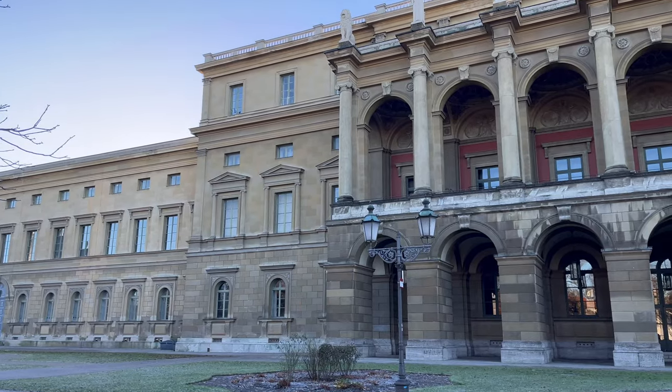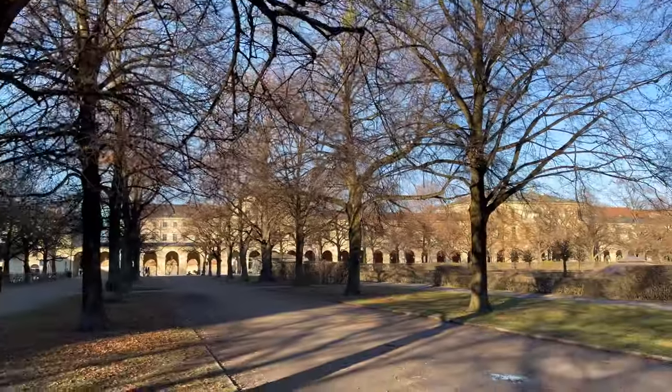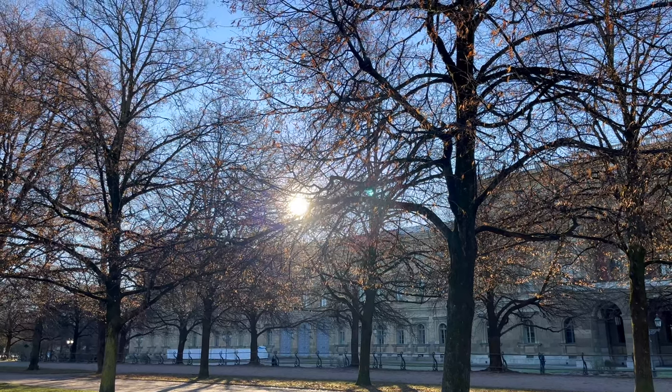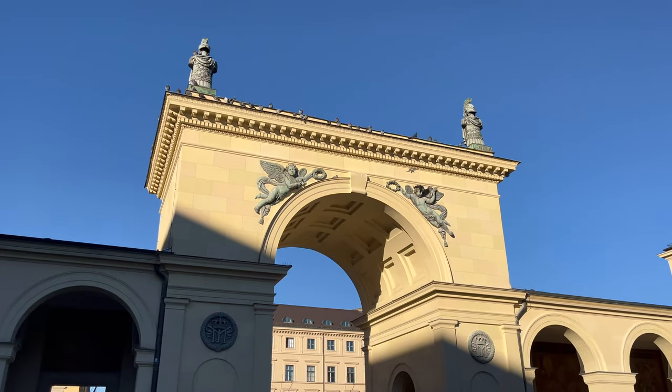On the third day we had breakfast at the hotel and took the metro to the center. According to the plan, at first we had the Residence Museum. It took us a long time to find the right entrance, but we walked through very beautiful places. It was sunny, frosty, and very atmospheric.